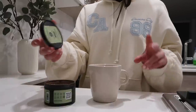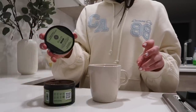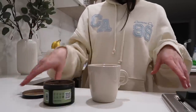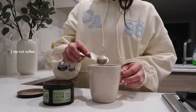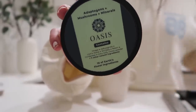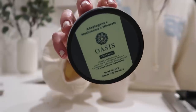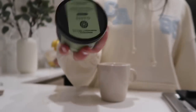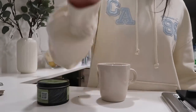I basically just take a teaspoon of the powder. This is actually called Not Coffee because it's supposed to replace the caffeine, but naturally, that coffee gives you. So I just put a teaspoon in. It even says on the front some of the mushrooms that it has, like chaga, ashwagandha, reishi, if you guys have ever heard of those before.